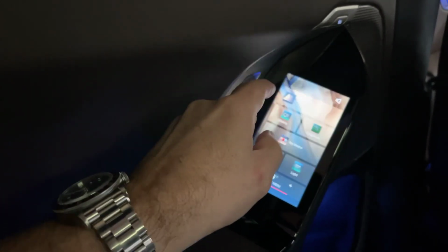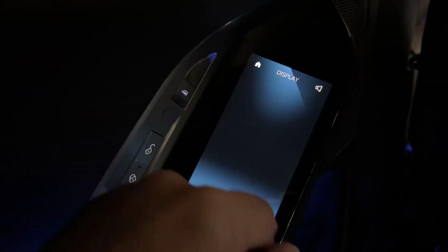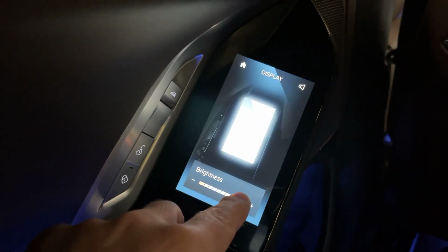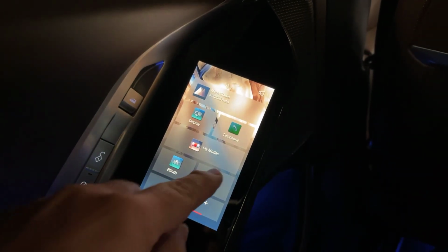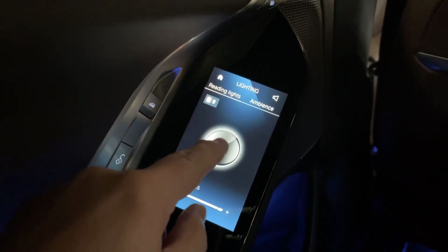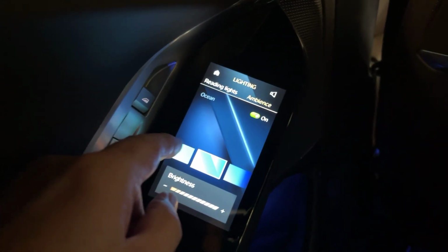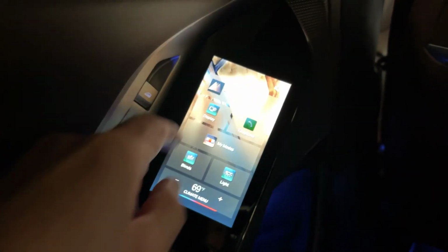And then you can go back to your home screen, and you have your telephone, you have your display controls here. So you can turn the brightness of this display up or down, depending on what you want to do. Go back to the home screen. You've got lighting back here. So you have your reading lights that you can turn on and off, and the brightness, and then you have your ambient lighting, so you can do that from the rear seat as well.